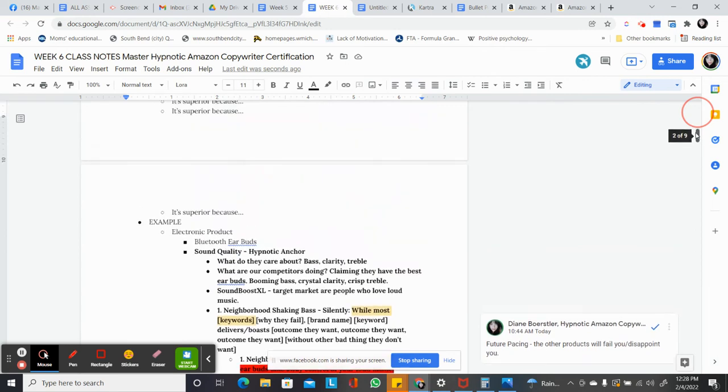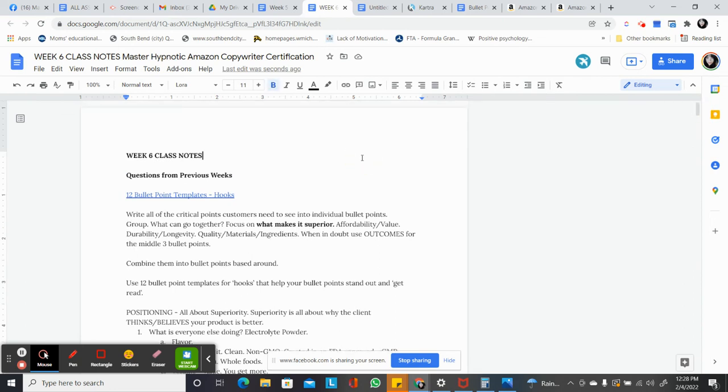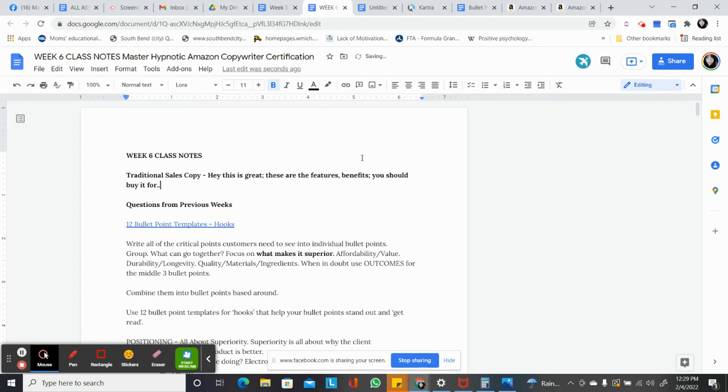Okay, so when you're talking about hypnotic sales copy, we're talking about things like lead-ins, future pacing, anything they'd use in hypnosis. So if you walk up to a person and you have something in your hand, like Bluetooth earbuds, right? Hey, this is really great. Here are the features. Here are the benefits. You should spend $30 on this, right? That's traditional sales copy. Hey, this is great. These are the features, benefits. You should buy it for XYZ dollars for whatever it is, okay?